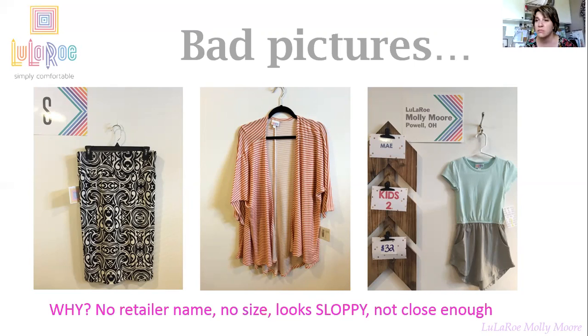No, don't do that. Don't waste your time, okay? And I'll tell you why. So these pictures are bad because there's no name.